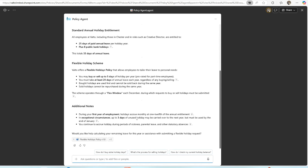Now, again, the SharePoint agent has come up with a couple of different ideas that I might potentially want to ask as follow-up questions. How do I buy extra holidays? What's the process for selling holidays? How do I check my current holiday balance? So I might want to say, how do I buy extra holidays?